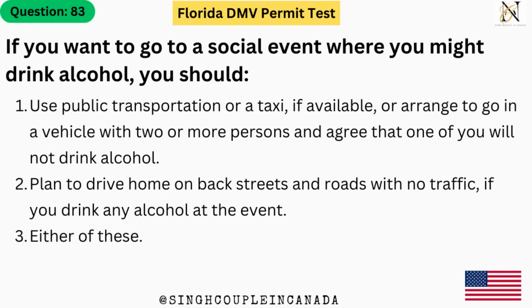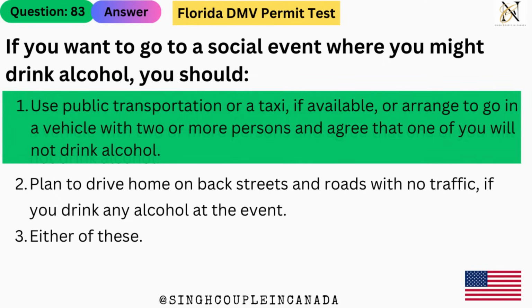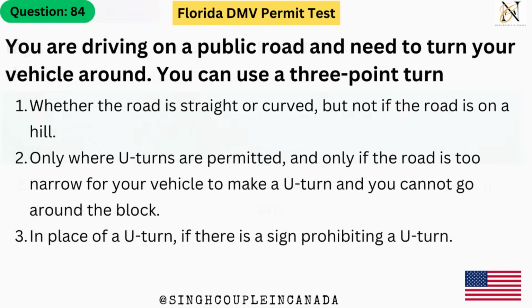If you want to go to a social event where you might drink alcohol, you should: 1. Use public transportation or a taxi, if available, or arrange to go in a vehicle with 2 or more persons and agree that one of you will not drink alcohol. 2. Plan to drive home on back streets and roads with no traffic, if you drink any alcohol at the event. 3. Either of these. The answer is 1. Use public transportation or a taxi, if available, or arrange to go in a vehicle with 2 or more persons and agree that one of you will not drink alcohol.